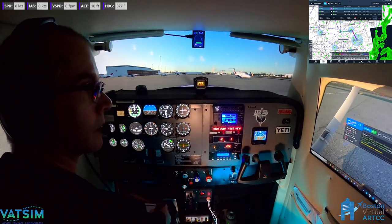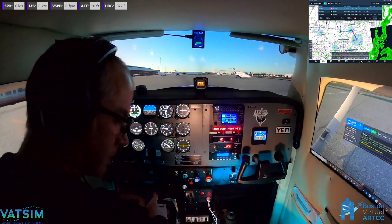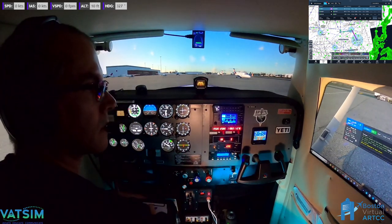317, contact departure, good night. Approach, 133.0. Contact departure, Delta 317, good night. Delta 36, on Kilo, cross runway 22 right, contact ground point 9, good night.